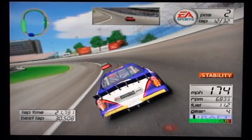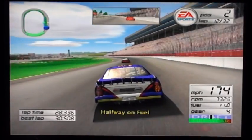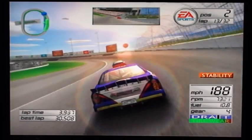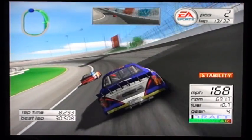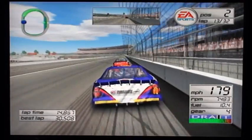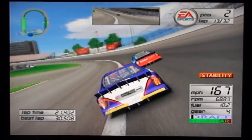Wow, now it's a three-car breakaway. Jeff Gordon, me, and Dale Earnhardt Jr. Everyone else is separated. Alright, halfway on fuel. I'll pit around lap 16. You know, like I said, at least a good top 5 finish would be really good for me, despite the fact that I'm 16th in points. I'll get back in the top 10 in points if I finish around here. Wow, it's a two-car breakaway now. I've pulled away from Dale Earnhardt Jr. Now I'm trying to pass Jeff Gordon for the race lead.